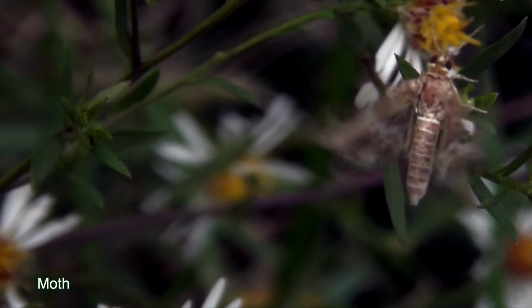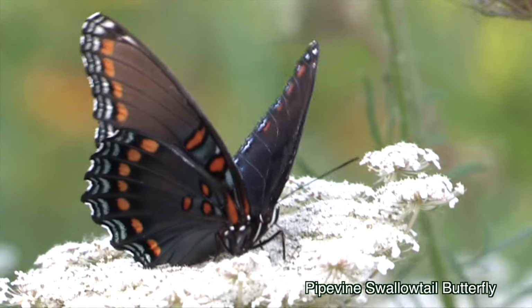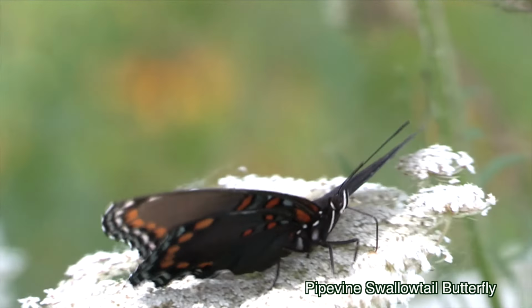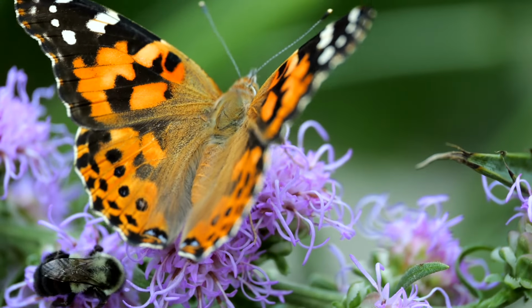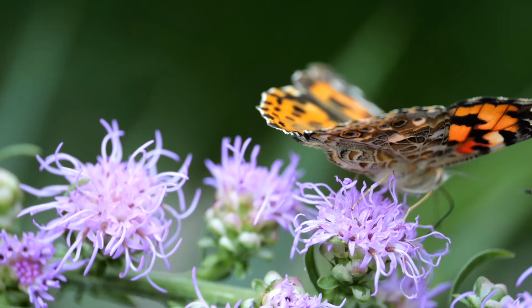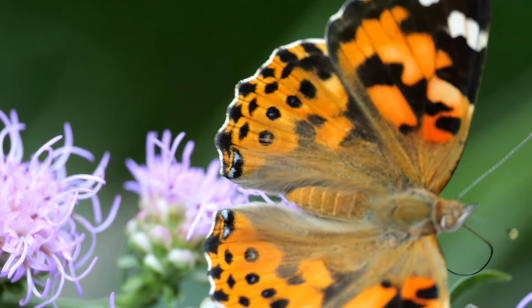You know that static electricity can make the hairs on your arms stand up? Well, nectar-rich flowers put out a positive electrical charge that makes the hairs on a butterfly's body stand on end. And there's a lot more hair on that body than you might think.